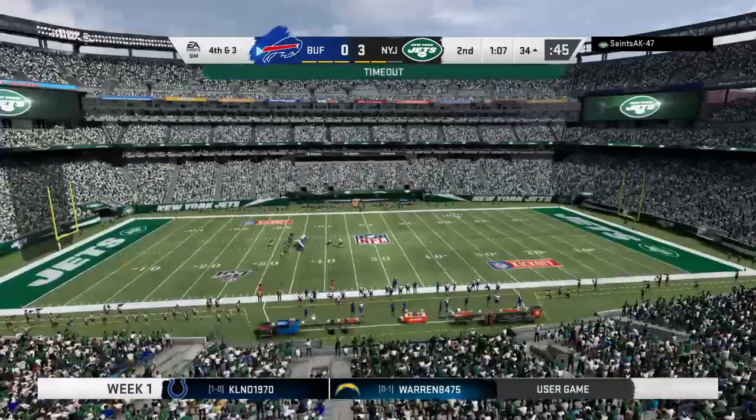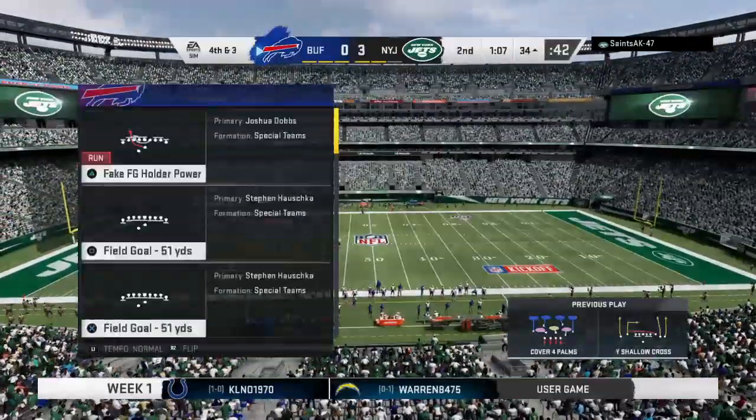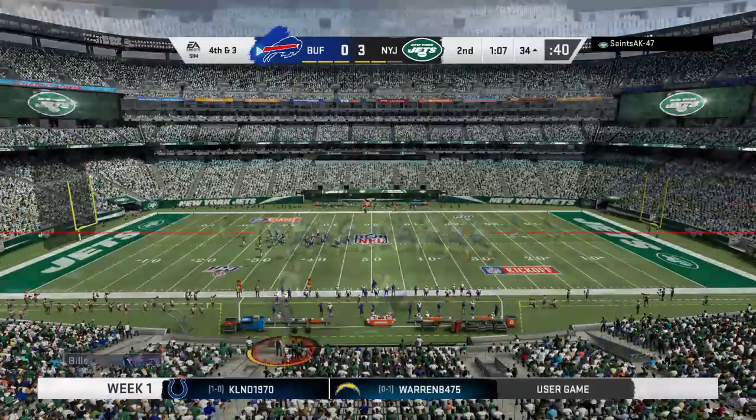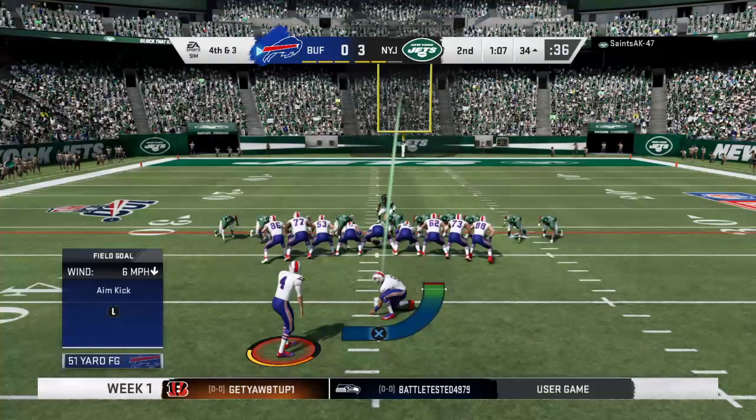Guard the 1st down sticks. Don't let them get there. And they rallied and made the tackle. The Jets are going to use the 1st of their timeouts. So as they take it over, we step aside.